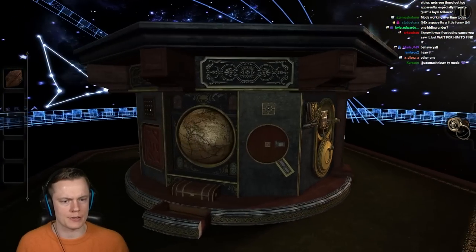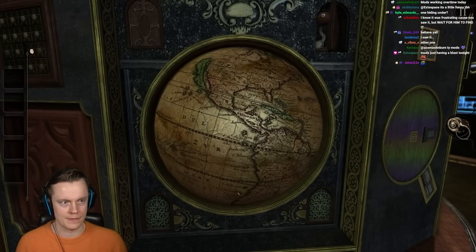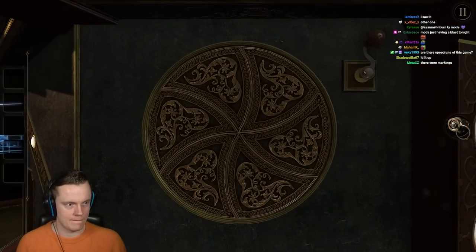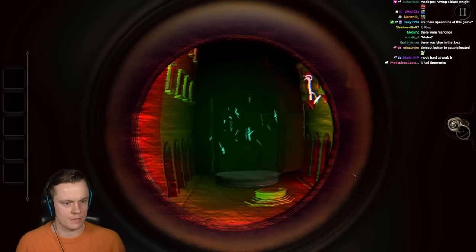Why would I use the eyepiece for that, though? The hints were literally just wrong. Okay, and we find something new, which we can put in the thing on the side. Now it's eyepiece time.